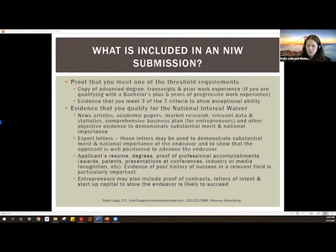Additionally, for entrepreneurs, you can include not just a business plan, but proof of contracts, and letters of intent from people that want to work with you, if this is a startup. Also, if you have startup capital, to show that your company is likely to succeed and that you're going to be well funded, that can be mentioned in the business plan, and you can also provide that information separately.